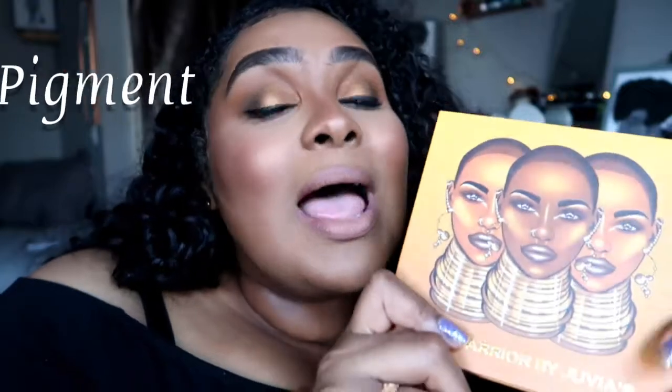Anyway, so the palette is definitely a yes from me. The thing I like about Juvias Place palettes is if you are a beginner in makeup, I am not an expert, I'm not a makeup artist, and I haven't been trained in makeup artistry. So when you have a palette that is pigmented and a good formula and layers well and blends well, you don't have to worry so much about being super skilled in detailed eye looks. Basically, you can play with color, see what works for you. I don't even have an inner corner highlight right now.